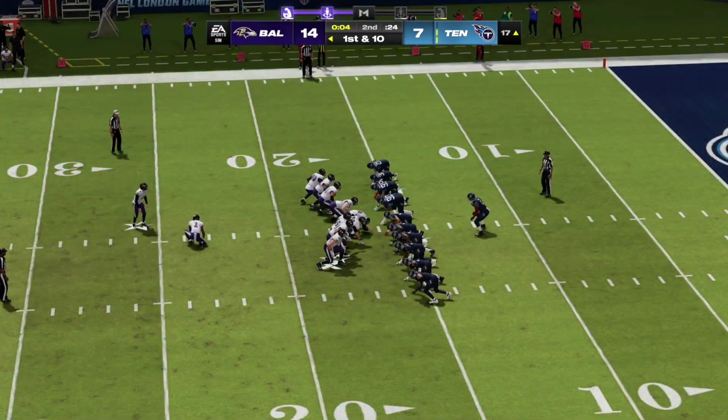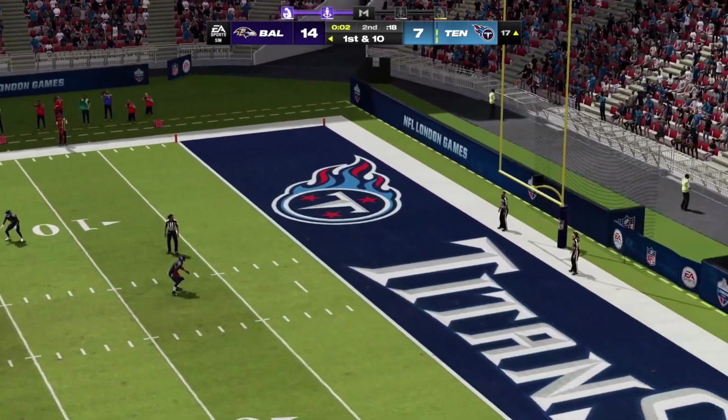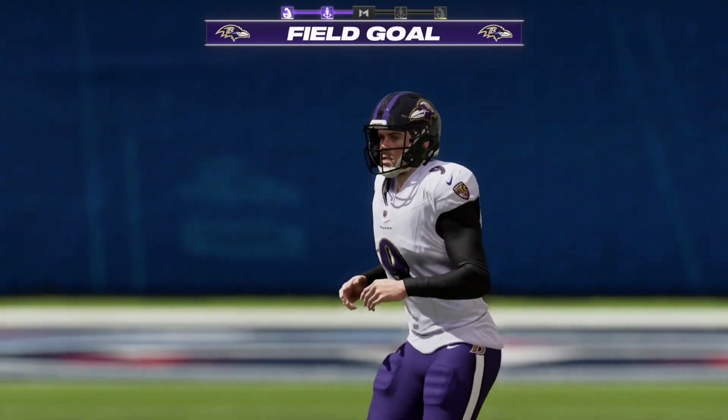So with 4 seconds to go in the half, here's the field goal unit onto the field. From the left hash, this from 34. Tucker's kick is good, and they will move up by 10 now, 17-7.